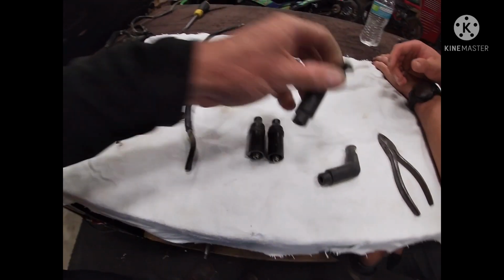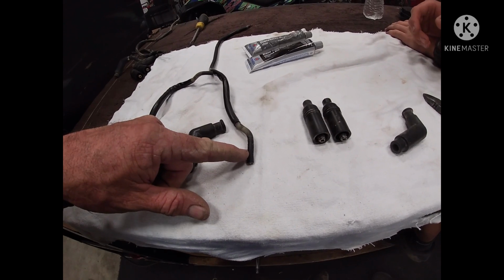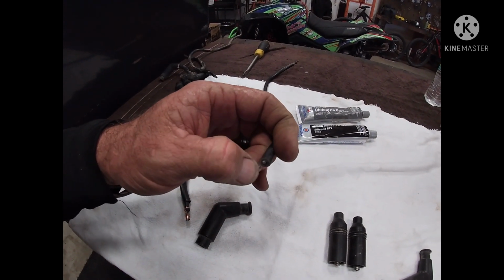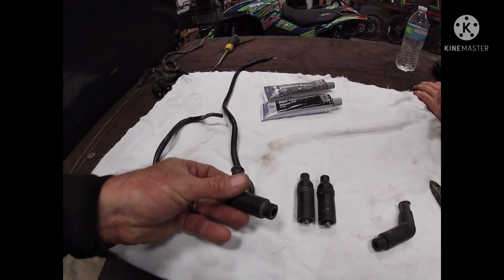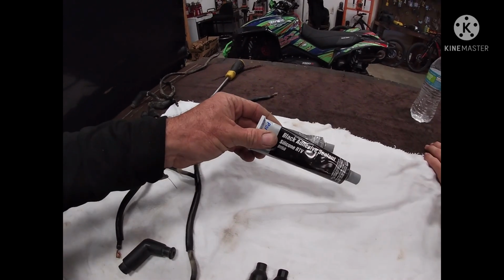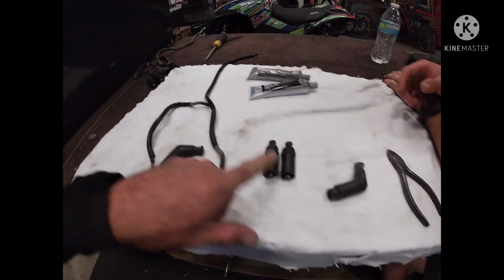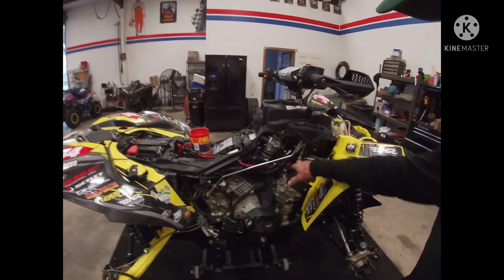We have removed the spark plug boots, and what we're going to do is snip this back about 1/4 of an inch, just to get rid of that old wiring in there and get down to some new wiring, because this actually screws on there. We have our dielectric grease here, and some black adhesive made by Permatex that we're going to put on all this stuff before it goes back on the quad. And once we get it ready to put back on the quad, we're going to put a little bit around where the coil area is.